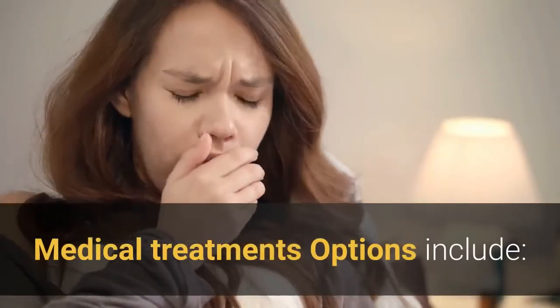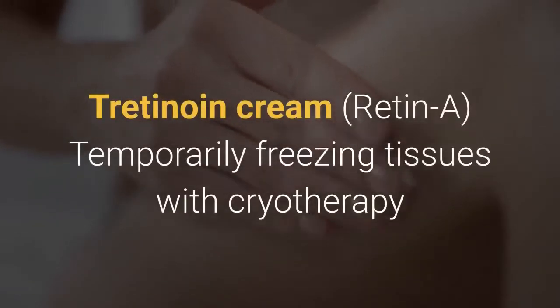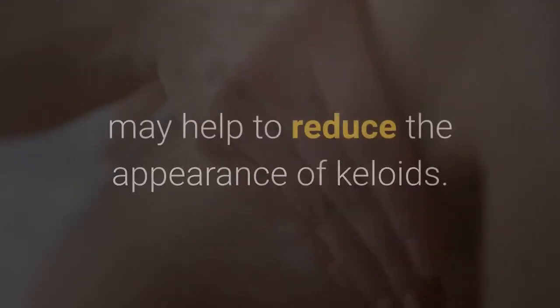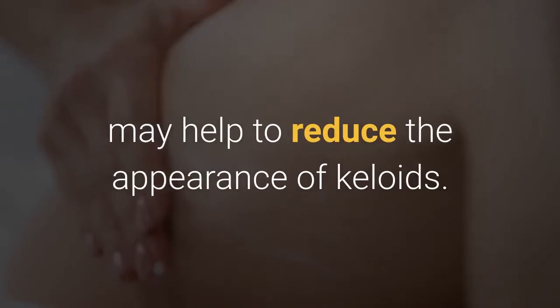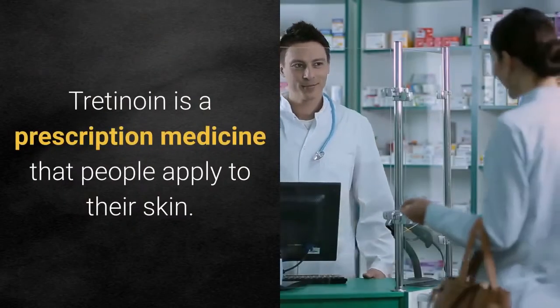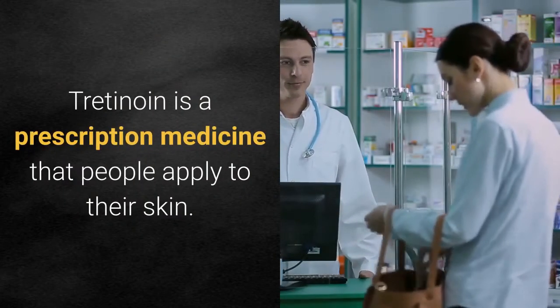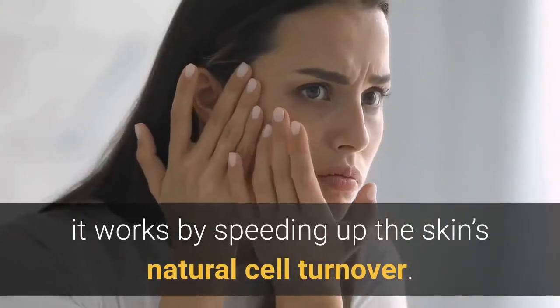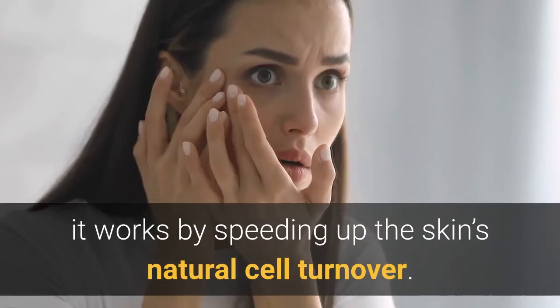Medical treatment options include tretinoin cream, Retin-A. Temporarily freezing tissues with cryotherapy may help to reduce the appearance of keloids. Tretinoin is a prescription medicine that people apply to their skin. Commonly used for acne and aging, it works by speeding up the skin's natural cell turnover.